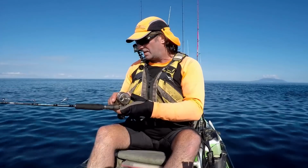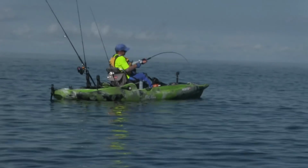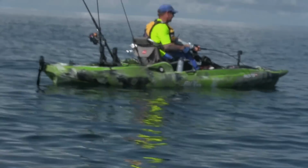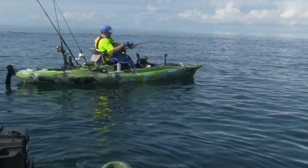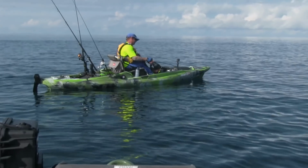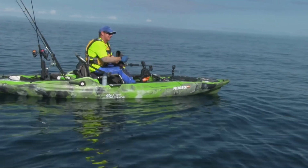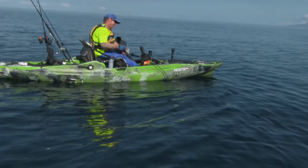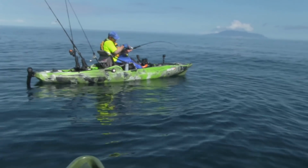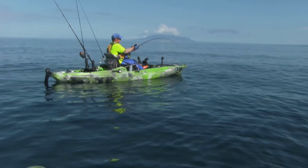Okay, sounds like Damien's hooked up. Damien's having another tussle with yet another kingfish. He's on fire today, this boy. He's pretty new to jigging, is Damien, and this is great to see him hooking into a few kingies today. Awesome. Here we go, we got colour. It's gone under the boat now. Full of beans, this one. Nice fish. Looks nice too, bro.